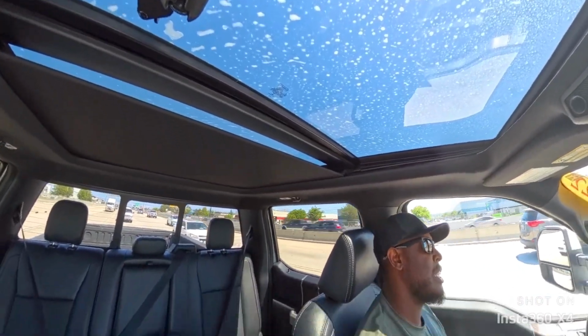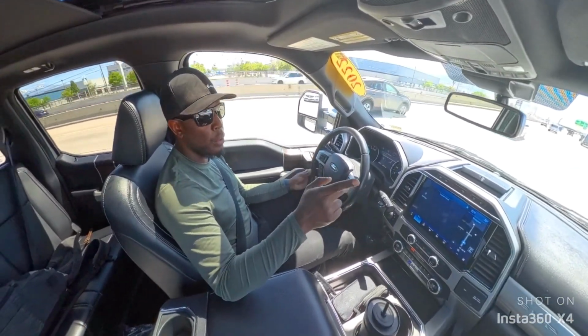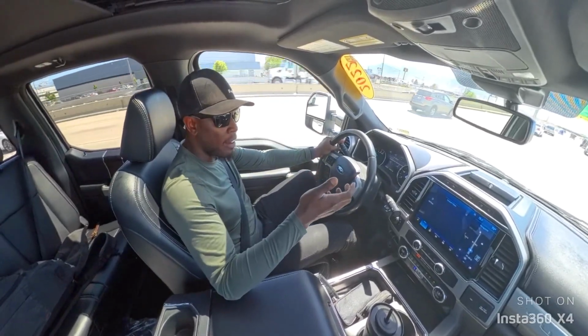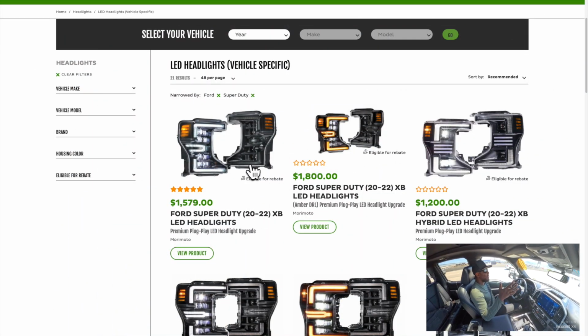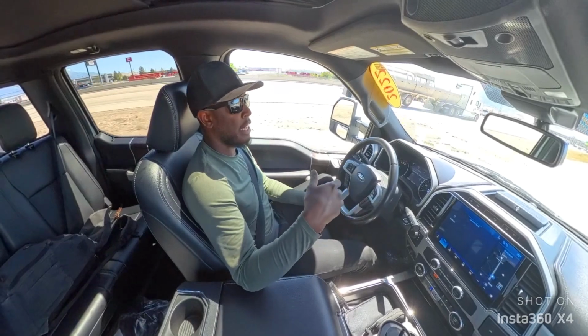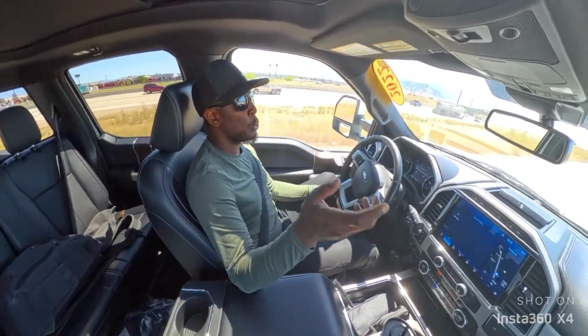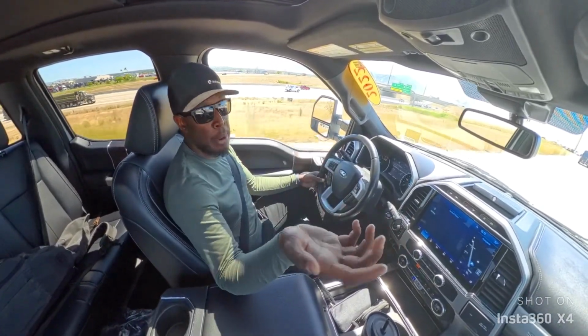The only thing it's missing is the LED headlights, but if you don't know this, Morimoto makes headlights for this truck. So if you would like to have that one upgrade, I think they're about $1,000 to $1,500. I can't remember the exact price, but they're about $1,100 or so last time I looked, and they look nice. I think they would give you about the same output as the OEM ones. Now, I have seen where people have been switching on the OEM ones too on these trucks that didn't have them from the factory, so that might be an option for you too.